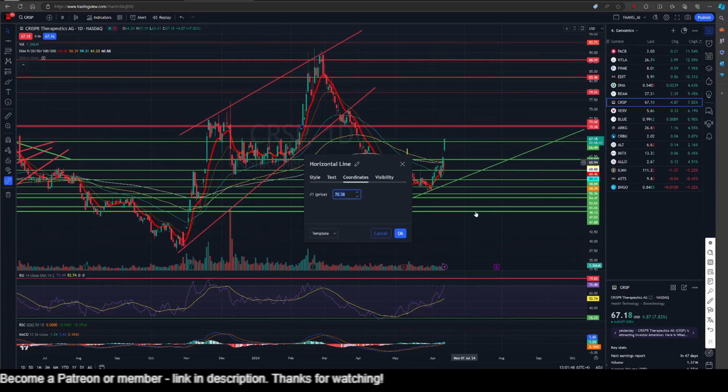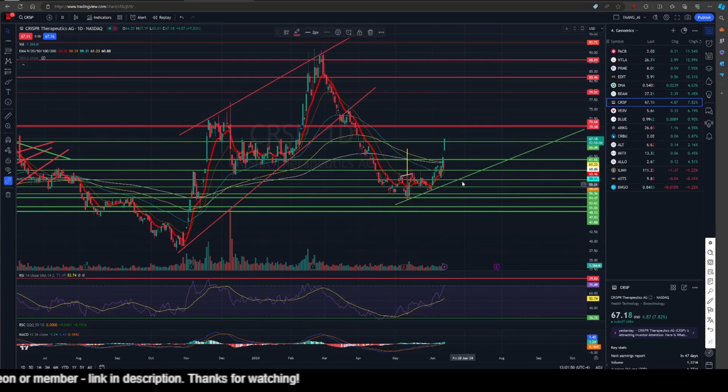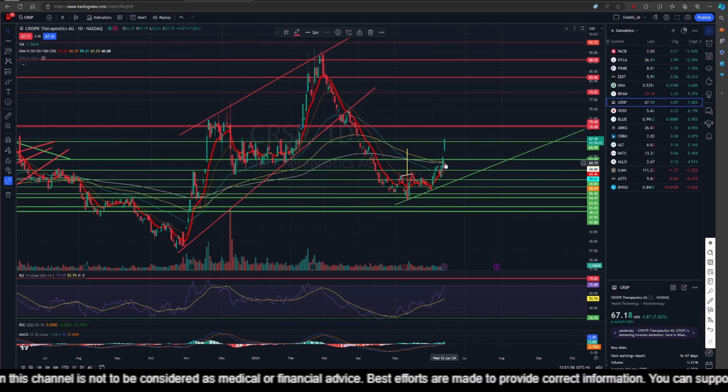That's our target. And we are also going to see a few more golden crosses form out here, which will be the 9-day exponential moving average crossing over the 100-day exponential moving average. So that could be the next best positive catalyst that we can look forward to. And the other thing that could happen is that when we come down, there's a potential to form a cup and handle pattern.